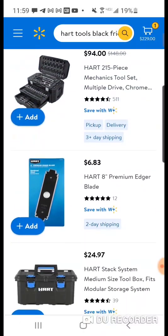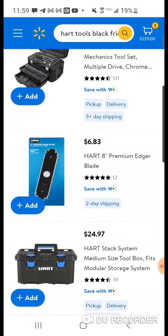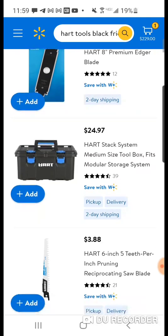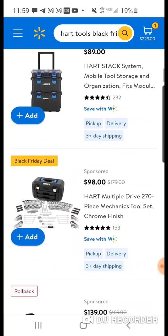We talked about that. Here's the edger attachment for $6. This will probably work on a lot of different edgers if you want an 8-inch. Here's their medium box for their stack system. You can buy it separately. Not bad, again, if you want something lightweight. Here's their pruning blade. They've got so much stuff, guys.